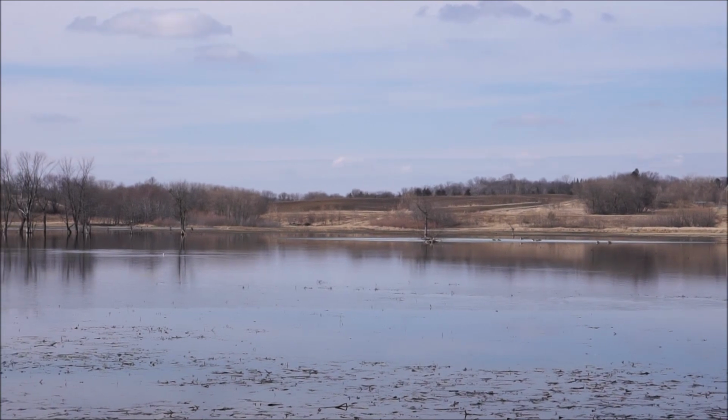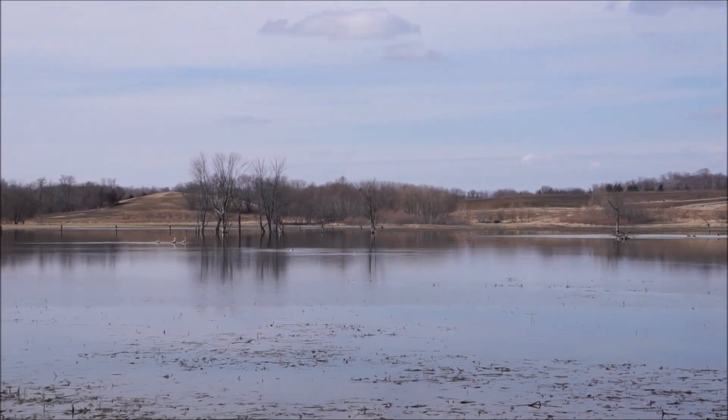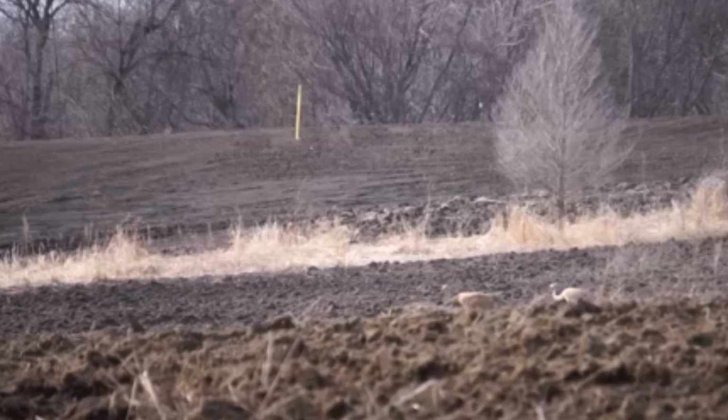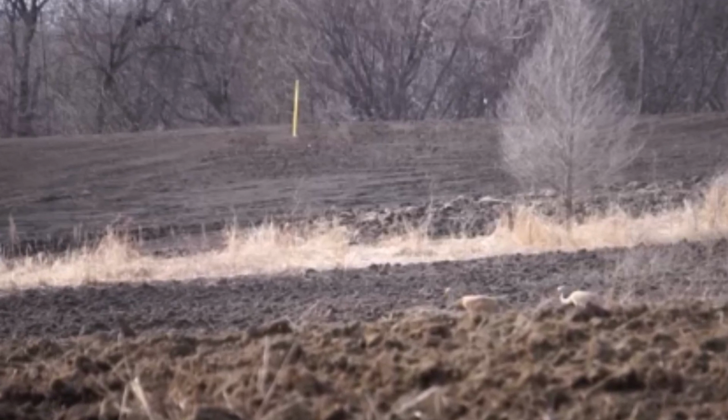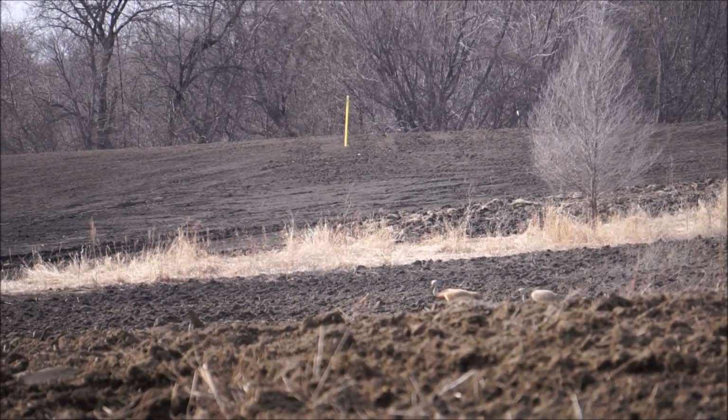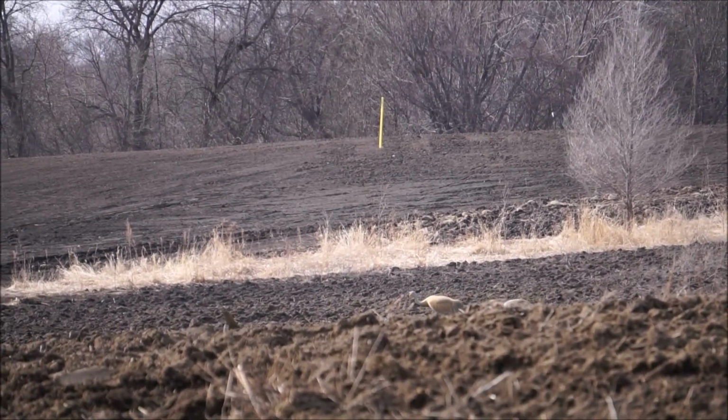Now, during my hike, it actually took me kind of close to this farmer who lives not too far from my neighborhood. And when I was walking by the fields, I noticed these two big gray boulders in the middle of his field. And I thought it was kind of weird that he had these big boulders in the middle of his field. And then all of a sudden, they started to move. Turned out those two boulders were actually sandhill cranes.